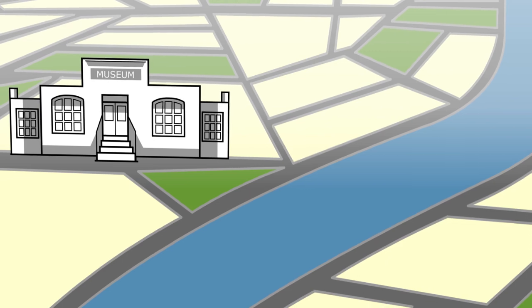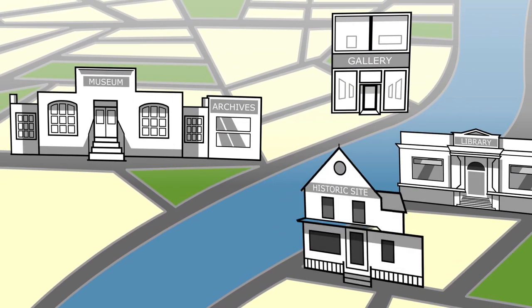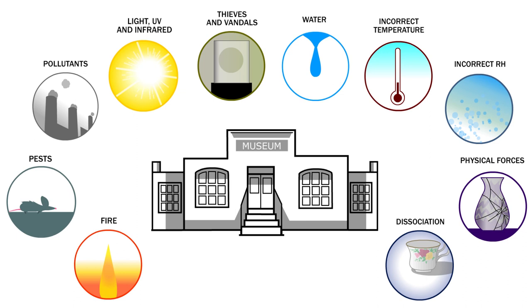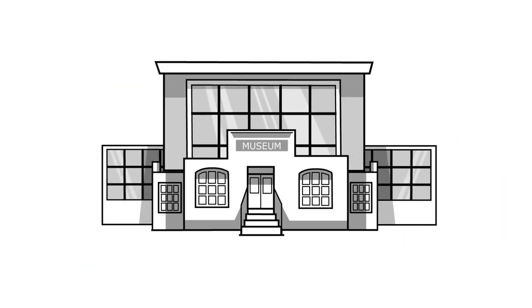To all Canadian museums, art galleries, archives, libraries, and historic sites. Have you been wondering whether there is something you could be doing differently to keep your collection in top shape? Are you planning upgrades or new facilities and want to make the best choices for your collection?